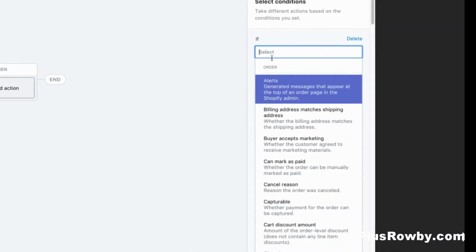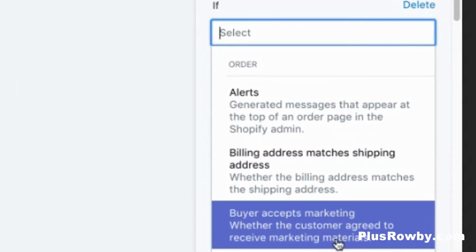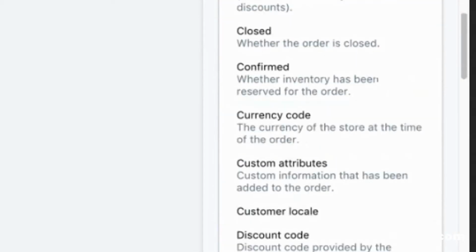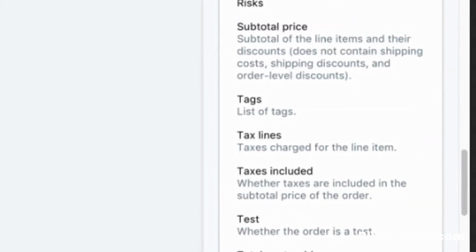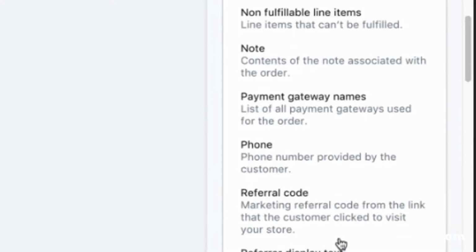What we have in conditions is a whole bunch of information. And so this is all the information that you can have Flow make a decision on your behalf using. So we've got lots of information about the order. We have information about the customer. We have information about the billing address, a whole bunch of great stuff.